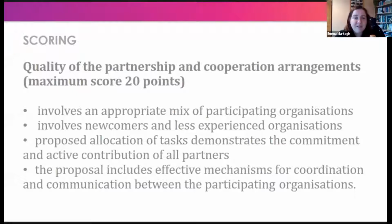I often see in applications, the Irish partner will do this and that and this and that. And it's so obvious that people don't really trust or know their partners that well, or don't feel comfortable delegating tasks to them. So, that's crystal clear to an evaluator. So make sure that you avoid that.